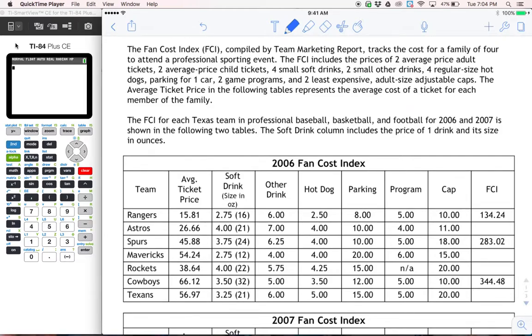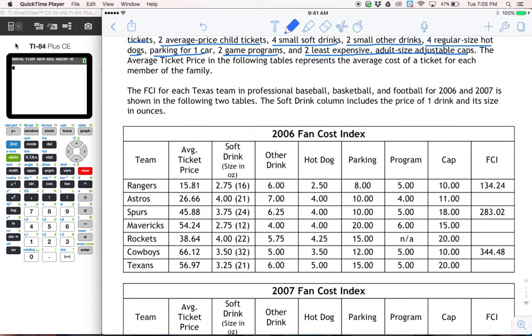They say the fan cost index includes 2 average price adult tickets, 2 average price child tickets, 4 small soft drinks, 2 small other drinks, 4 regular size hot dogs, parking for 1 car, 2 game programs, and 2 least expensive adult size adjustable caps, right? Talking about a hat here. And all of this is calculated into these tables. You may also notice that the small drinks vary in their sizes. These numbers right here are the sizes of these drinks in ounces.